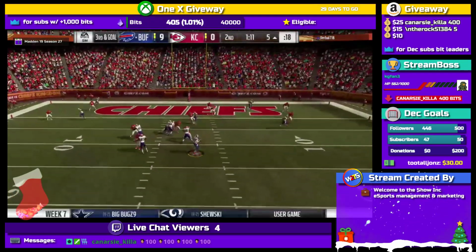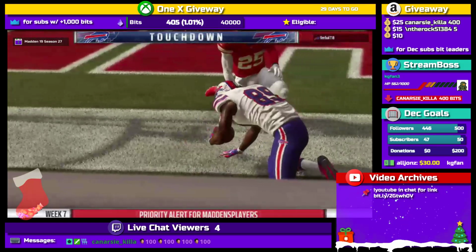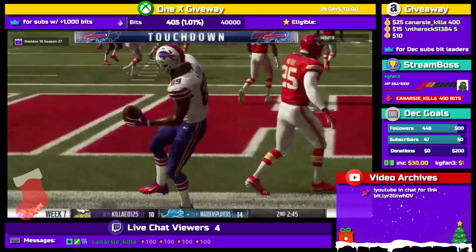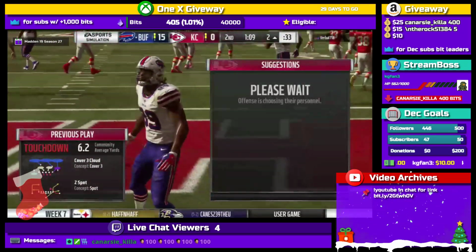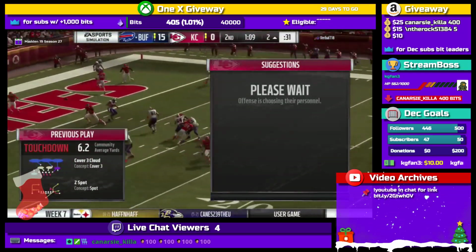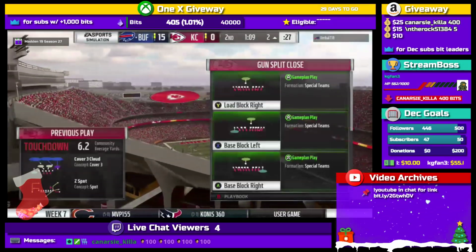Allen now looks to throw. And that is caught. Touchdown, Buffalo. In for the score. And the Bills will add on to their lead. And he's a little bit on the shorter side as a receiver. Maybe sometimes for the defense, tough to find the little guys, right?